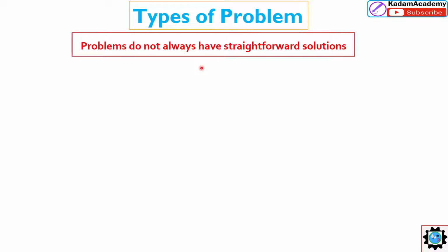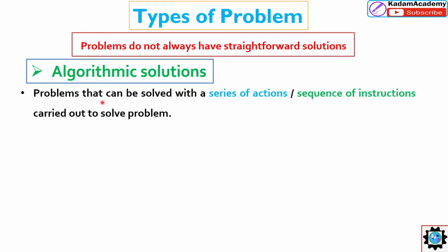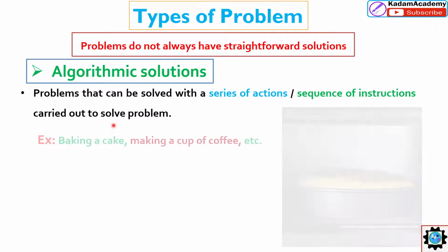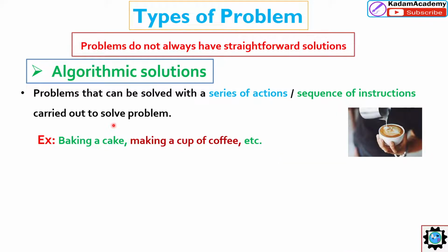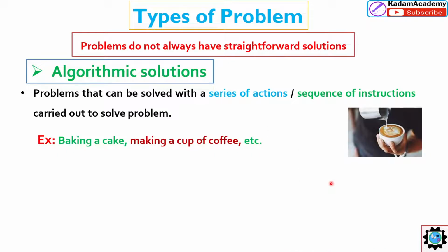So friends, problems do not always have straightforward solutions. A problem may be based on algorithmic solutions or heuristic solutions. So first we'll deal with the algorithmic solutions. The problem that can be solved with a series of actions. That means a sequence of instructions carried out to solve the problem. Like the same example, baking a cake or making a cup of coffee.